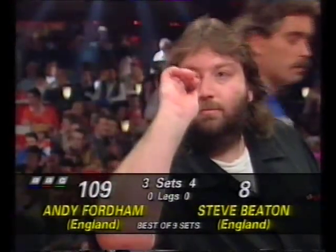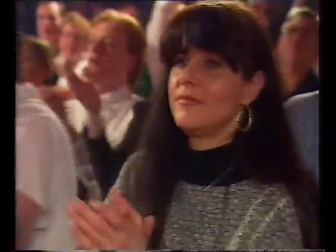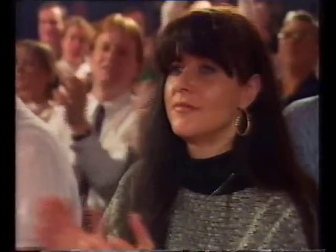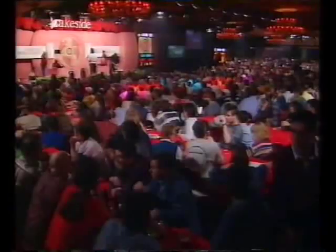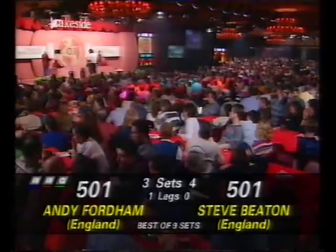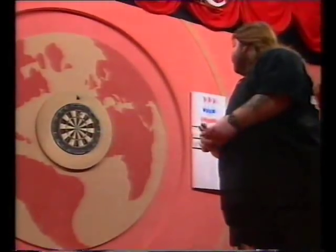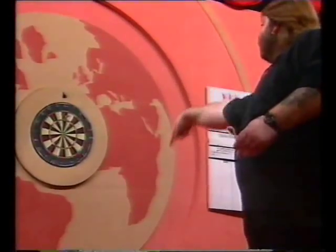For Andy. 49, 17. 17 the shot, and then double 16. Double 16. Oh, what a lovely shot. Look at Jenny. It's still there, Jenny. Second leg. Andy to throw first. Game on. He has broken the advantage. Are we going all the way?